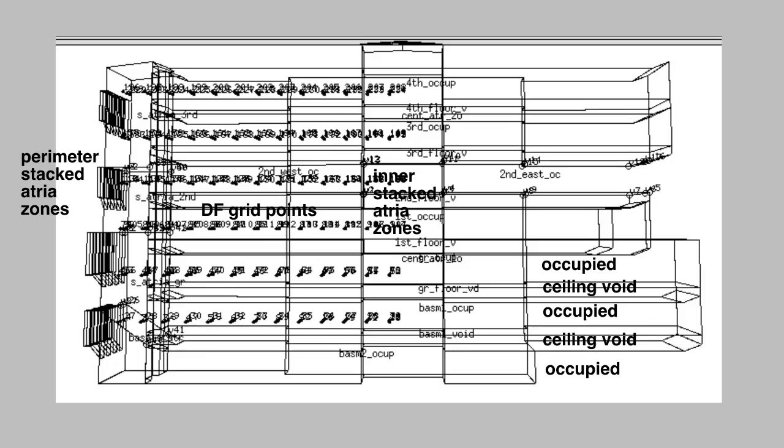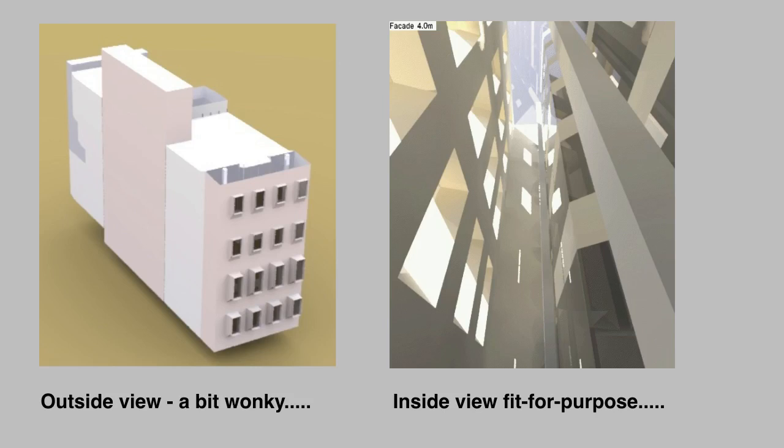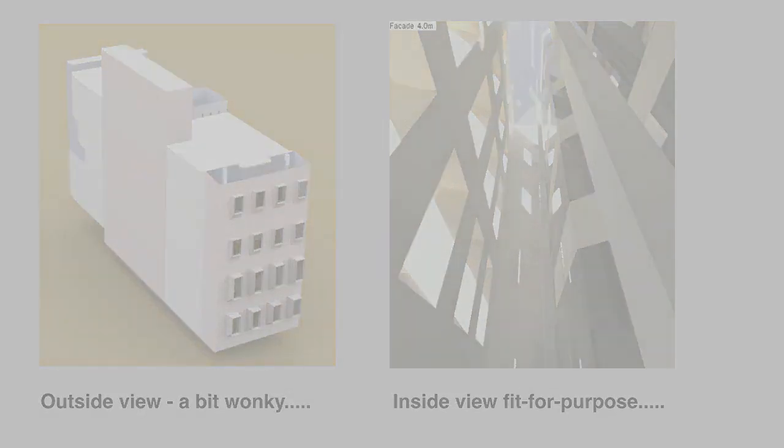In that section, the dots are locations where daylight factors would be sensed. The thermal model was designed with daylight assessments in mind. So as the form and composition evolved on the thermal side, we could evolve new visual models from them. This approach has some downsides. An outside rendering in Radiance looks kind of wonky, but for inside visual assessments, well, it wasn't really an issue.